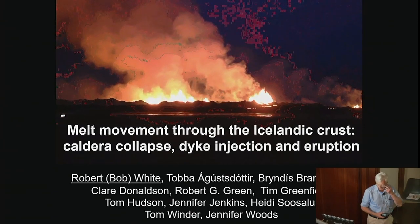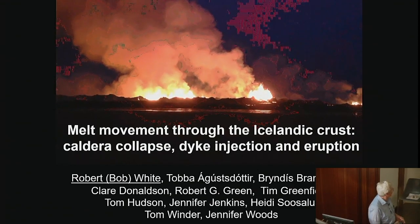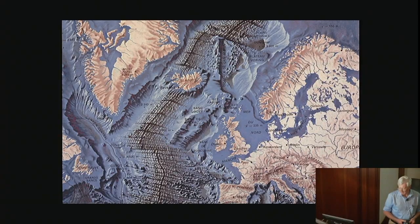So that's what I want to talk about, melt movement through the Icelandic crust. This is the eruption I'm talking about, Holuhraun in 2014, a very spectacular fissure eruption. I want to start off just showing you where Iceland is. It's the other side of the world, isn't it? And it's on a mid-ocean ridge. The first thing I want to talk about is, why is Iceland there? I spent my early career looking at mid-ocean ridges, and then I got fed up with being at sea so much, so I thought I'd look at ridges on land, and of course it is on land across Iceland. The reason is there's a mantle plume underneath.